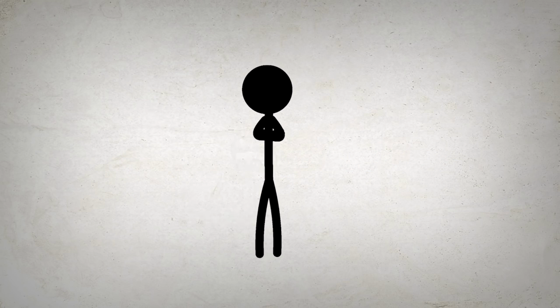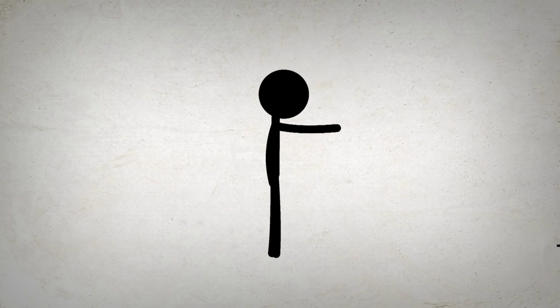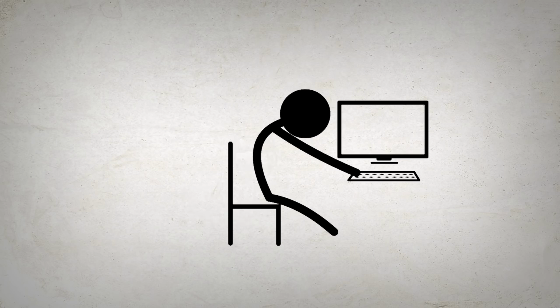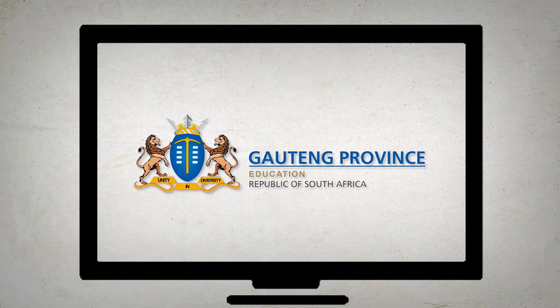Is your child starting primary school or getting ready to go to high school? You will need to start looking for schools where you would like to send your child. The Gauteng Department of Education has made this simple and fair by creating an online admissions application which guides you through a step-by-step process, keeping you informed all the way.